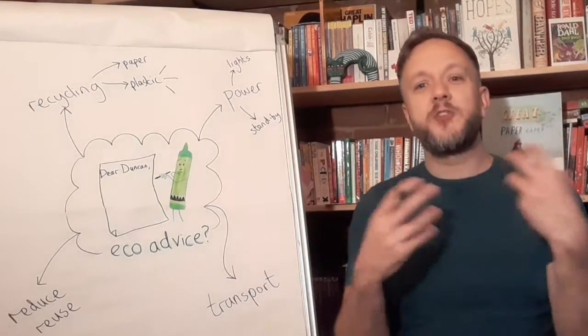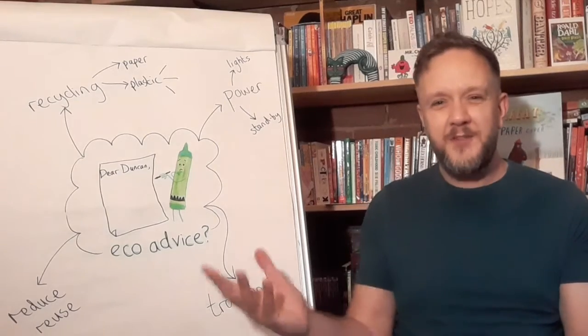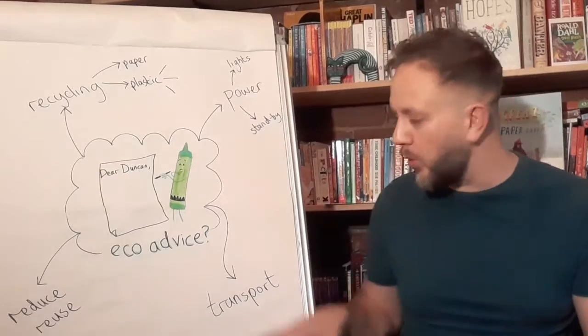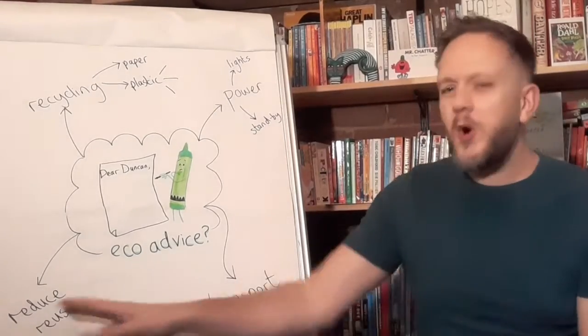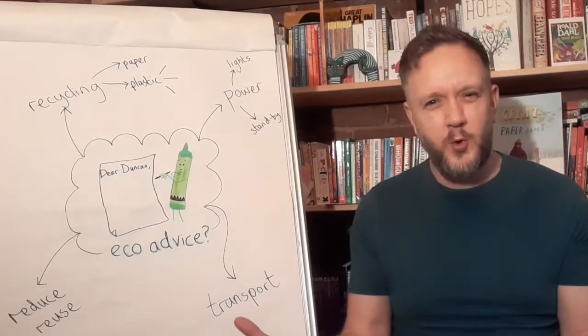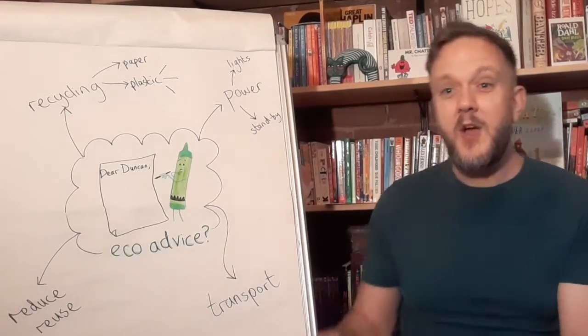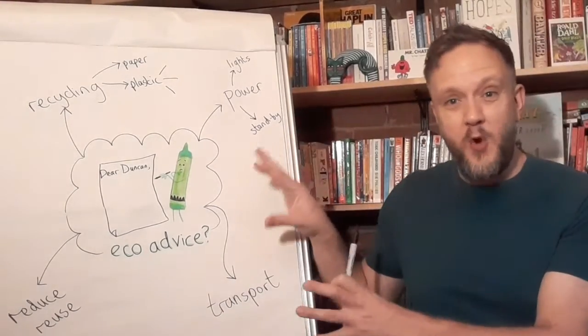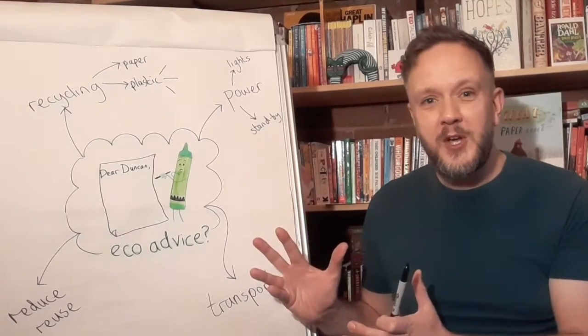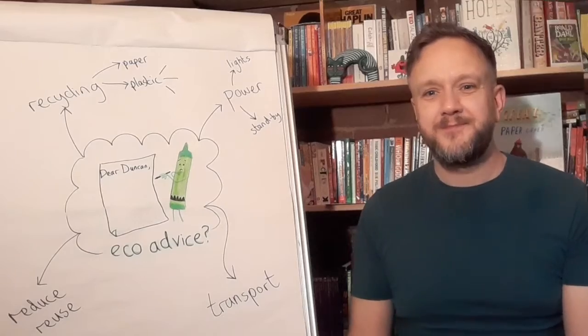Transport. Think about the alternative forms of transport. You don't have to go everywhere in the car. You could go on the bus. That's a bit better. Or cycle or walk. What would you put there? And what can you reduce and reuse in the house or around the house or at school that can also help the environment? So you're going to use these a bit later on. So get as many ideas as you can onto your mind maps. And then I'll see you in a moment.